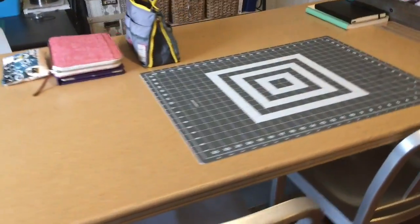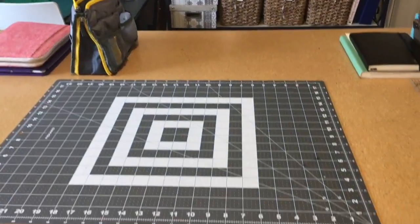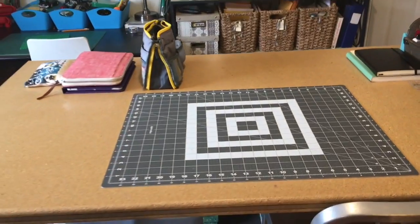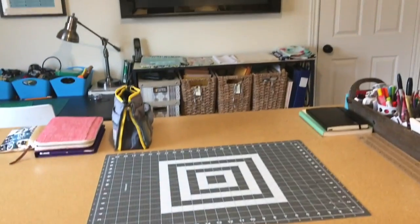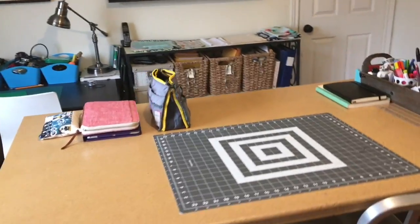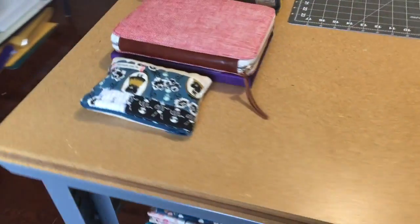I really love this table. This is where I stand and I cut, or I will sit and do other things. If I'm doing a complicated knitting pattern, I will sit in here and put something on that TV right here. And you can work all the way around it. So I really love this table.